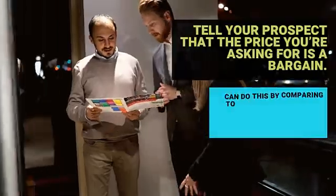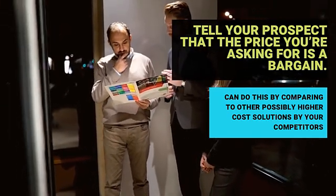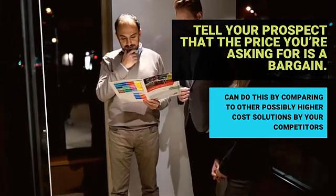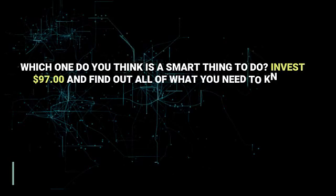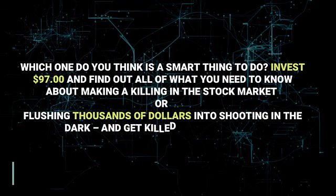And lastly, don't forget to tell your prospect that the price you're asking for is a bargain. You can do this by comparing to other possible higher cost solutions by your competition without naming names, or less effective alternatives. For example, which one do you think is a smart thing to do? Invest $97 and find out all of what you need to know about making a killing in the stock market, or flushing thousands of dollars into shooting in the dark and get killed in the process.